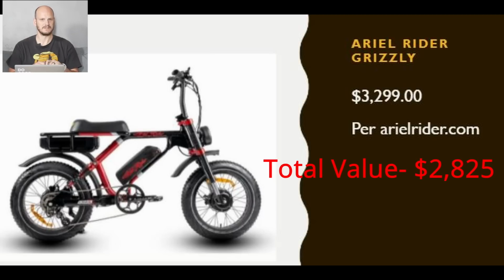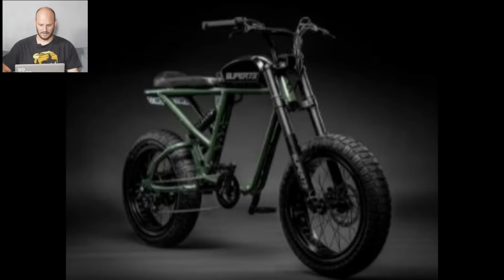Definitely, two hub motors are still not as powerful as one mid-drive though. Next, the Super 73 R. I had a chance to ride one of these at a motorcycle show a couple years ago in Portland. It's a cool bike. I just like these bikes because they're stout. Super 73, stout.